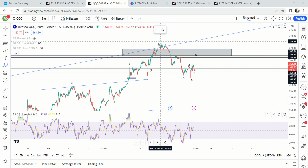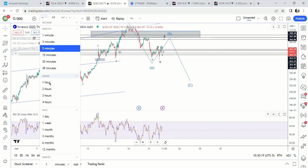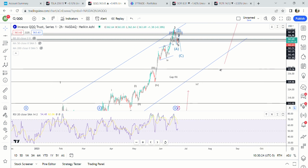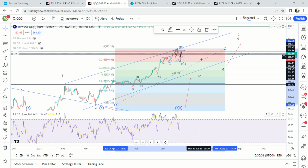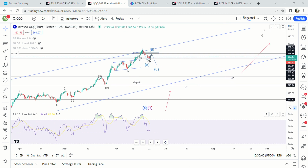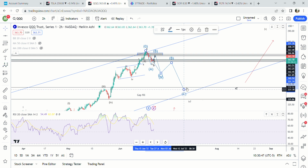I talked about, though, how, let's zoom out here a little bit. We'll have to watch it. That could be the end of the move, but I don't think so. I think that it's got more to go down. So I would imagine that this would end up being just wave A, and then we get another bounce, and then we get another move down. That's kind of what I'm looking for.